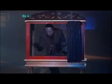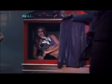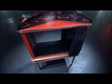Okay, let's recap. We saw that there was nothing in the cabinet at the start of the trick. After the required spin by the assistants, the flowers appeared. Another spin, then the beautiful girl appeared. After the final spin, when the curtains were opened, she was nowhere to be found. So how did the magician create this complex illusion? The secret is in the cabinet. There are some hidden panels that conceal the girl and her flowers.